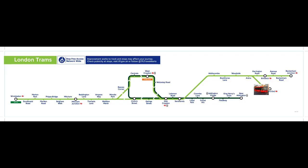Okay, so our planned route. We'll start at Elmer's End and finish at Wimbledon. We will get on a tram for one stop at Arena, where we will change for a Beckenham tram.